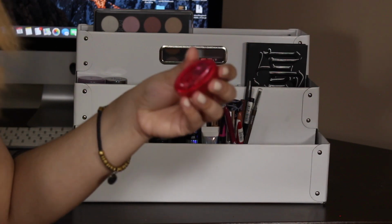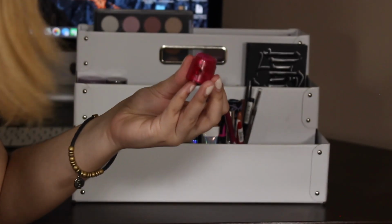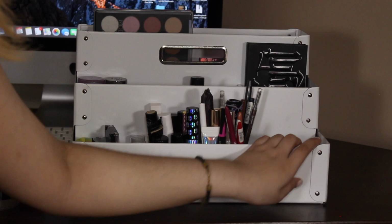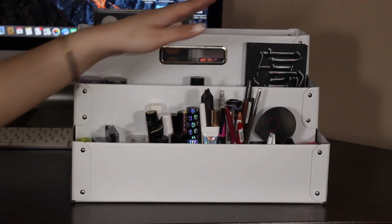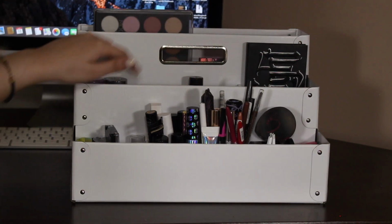And then of course, you gotta have an essential. This is an Essence pencil sharpener. It's great. It has a smaller side and a bigger side, and it sharpens your pencils without taking too much product off. And now finally, there is nothing here at all, so I'm just gonna organize everything back in. All right, so let's do this smaller compartment before we do this big mama right here.